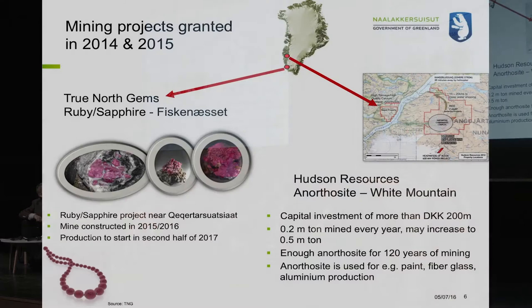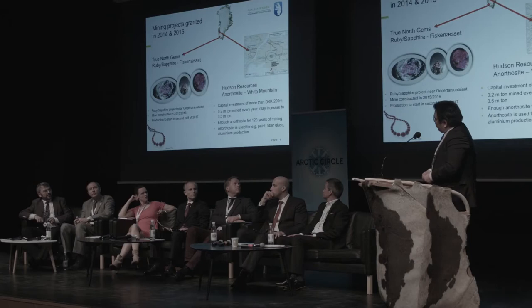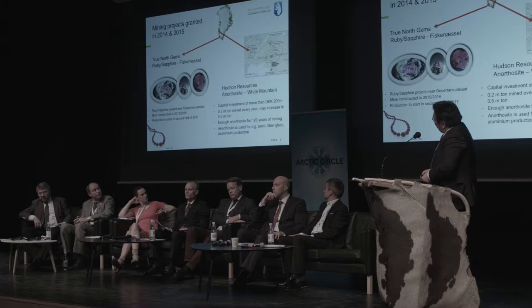There is True North Gems in Aappaluttoq, a mine that is starting its production this summer, producing world-class ruby and sapphires. It lies about 100 kilometers due south of Nuuk. Then we have the Hudson Resources project of anorthosite, which lies in the Kangerlussuaq Fjord. The mine is starting this summer and is estimated to produce up to 0.5 million tons of anorthosite every year.